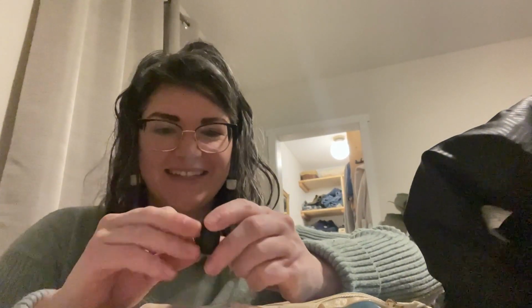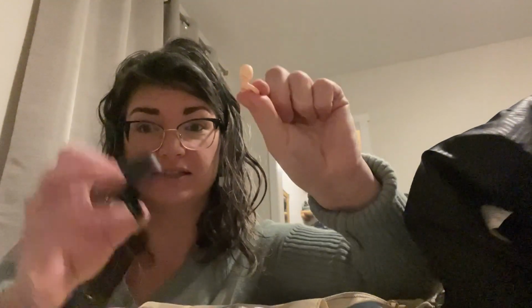Getting packed up to go for the night, and one of my must-haves, earplugs. When you're staying in a hotel room with other people, earplugs are a must. Now I need to find my other one. And a flashlight so I can read at night if I need to. I'm also excited to use my new makeup carrier that I got. It's got a hook for hanging.